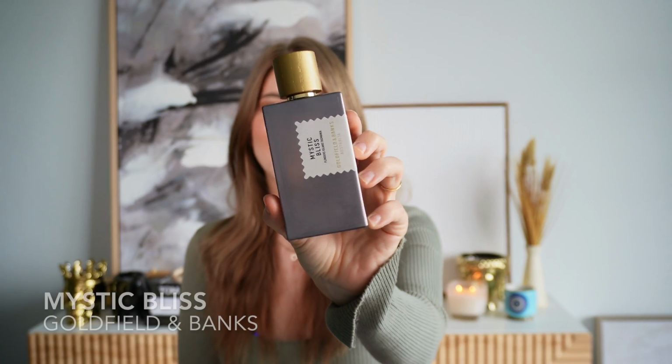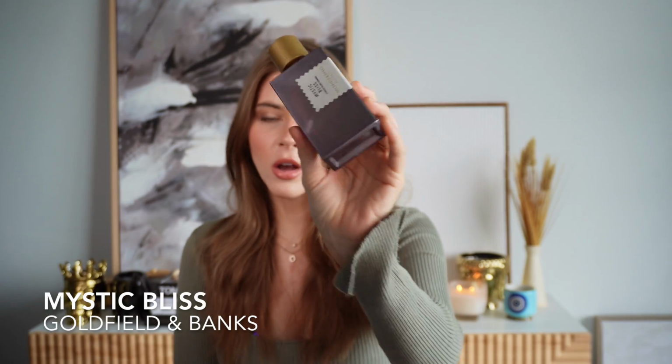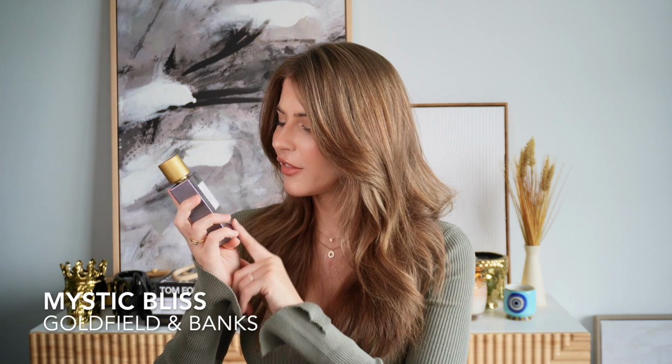So they did also send over the new release from Goldfield & Banks, Mystic Bliss. And all of the fragrances from Goldfield & Banks are inspired by the raw materials and the nature of Australia, that area of the world. I believe New Zealand too. But this one in particular is inspired by Flinders Island in Tasmania. And this also is said to take inspiration from the Northern Lights.